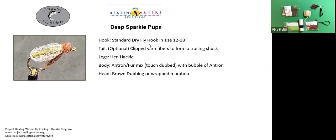So for the first one I'm going to tie, it's a standard dry fly hook. You could use a wet fly hook if you want to give it a little more weight to sink down. You could also add some lead, though it's kind of hard to make this sparse. But again, after the book Caddis Flies came out, beads started to become more popular.